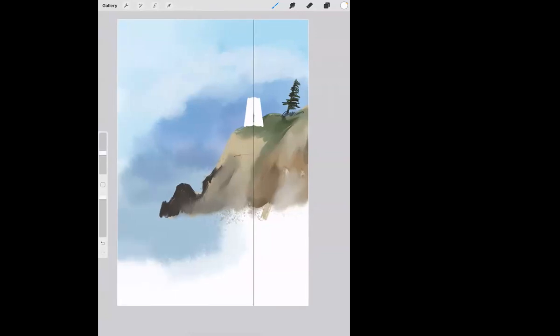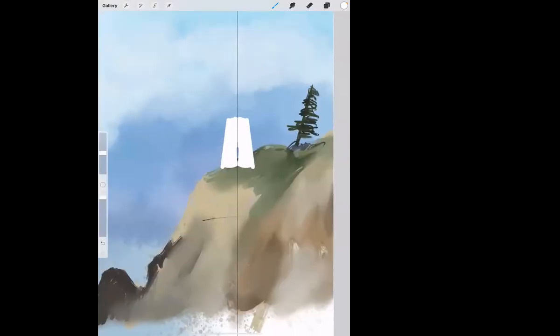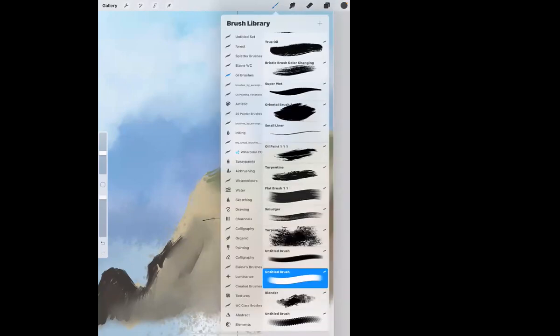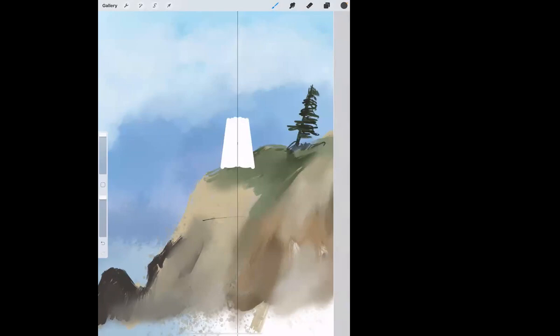Now I can zoom in, that's just pinching with my fingers. Nice and straight lighthouse. Let me get the details on that. And notice as I draw half, the other half appears. Get the little top on it.